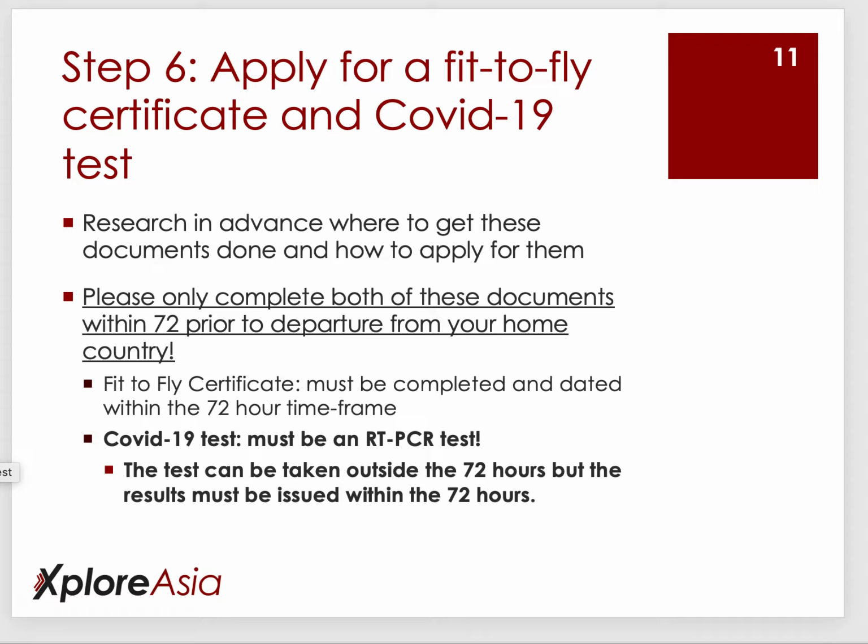So the Fit to Fly certificate is just a general health certificate that you can get done through a doctor or nurse or general practitioner. This is just to state that you are healthy and able to come over. It's very, very easy to do. But the documents need to be dated within 72 hours before you depart from your home country. So make sure that you book an appointment for that time frame.